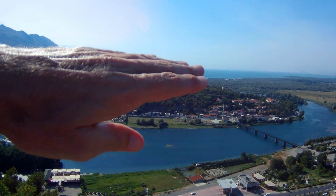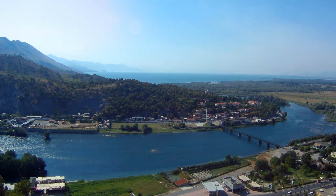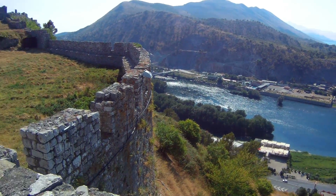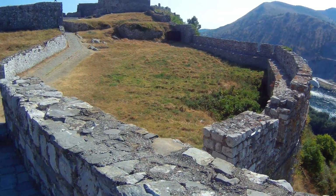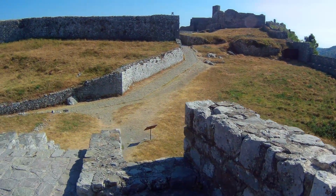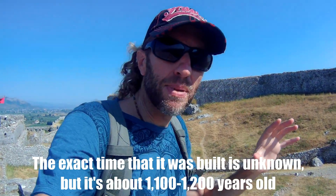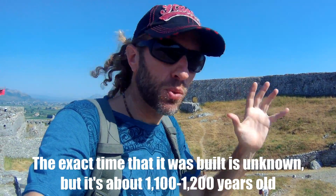Out there is Montenegro, where I came from a couple of days ago. And the castle. I guess the exact time that it was built is a little bit unknown, but it's about 1100, 1200 years old.